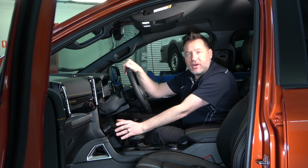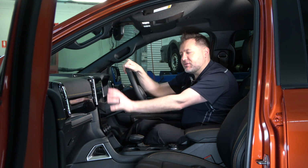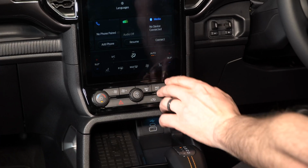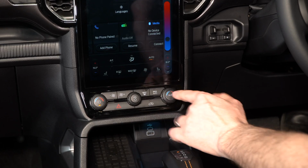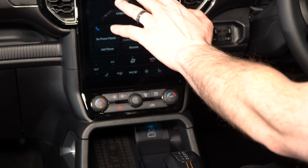For me, what's really great about the fact that they've left some of these analog controls in here is that the digital buttons do become a little bit more difficult to use while you're driving, and it becomes super useful to be able to just run your finger across a traditional analog controller like this, because it allows you to keep your eye on the road and you don't have to pay attention to where it is on the screen that you're pressing.